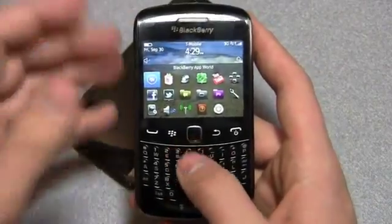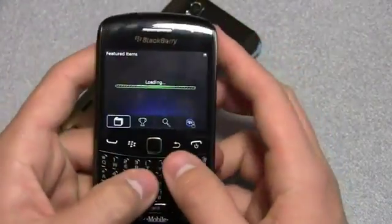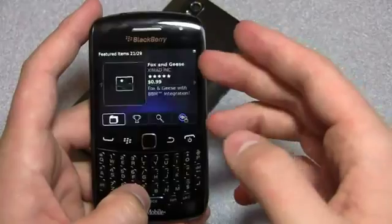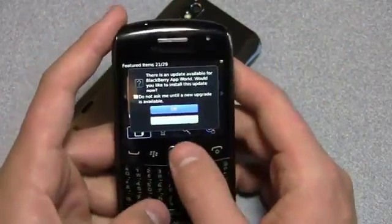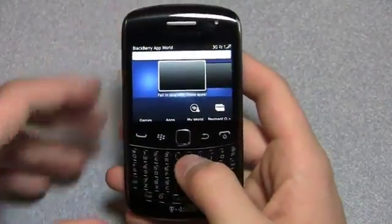Now, BlackBerry App World comes pre-installed on this device. I'm going to go ahead and load it up so you can see, because for BlackBerry App World, there is a newer version. It hasn't been pushed. Actually, there we go. We'll go ahead and update it right now. Okay, so here's the BlackBerry App World, and it's version 3.0.